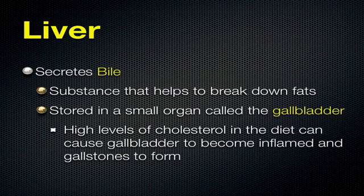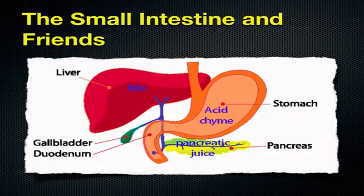All right, so the liver is secreting bile. The bile is stored in the gallbladder, and then that can be released into the small intestines, into the duodenum, when food is there, so that it can help to break down fats. All right, so here we have our liver, and you can see it's producing bile, and that can go to the gallbladder and be stored there, and that can also go via the ducts to the duodenum of the small intestines.